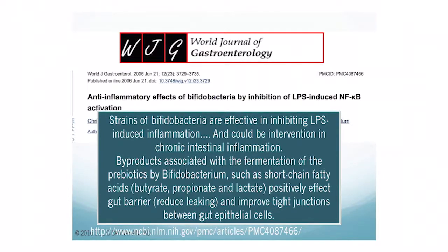This is especially true in infants. It's especially true in those with SIBO because lactic acid producing bacteria can often be more problematic than the bifidobacter. And it's especially true, as we can see, with LPS-induced endotoxemia, so diabetes, obesity, insulin resistance. And at the very bottom there, these improve tight junctions. So when we talk about leaky gut treatments, bifidobacter has the ability to positively affect the gut barrier.